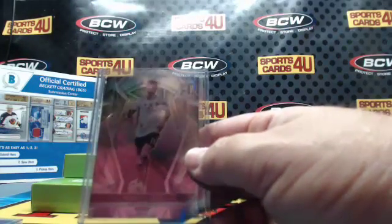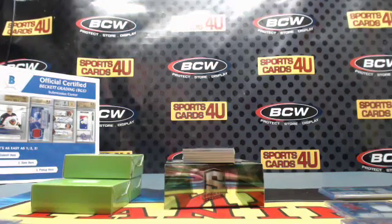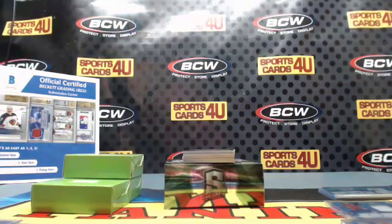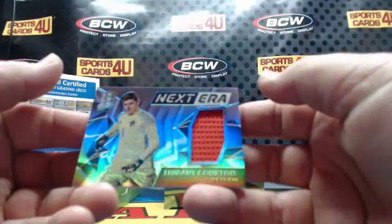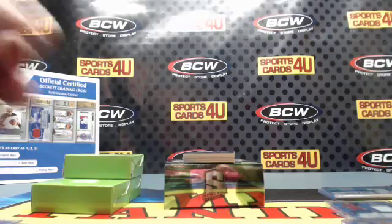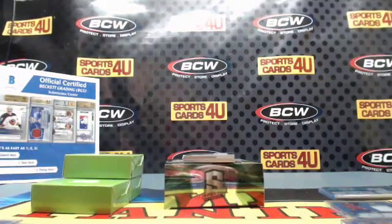Need one Kane or one Bale. I can do that. For England, Harry Kane. France, Hugo Lloris. Next Era jersey, Belgium, Thibaut Courtois, 121 out of 199. Whatever happened to those international ones? Neon blue jersey, Argentina, Ezequiel Garay, 9 out of 75.